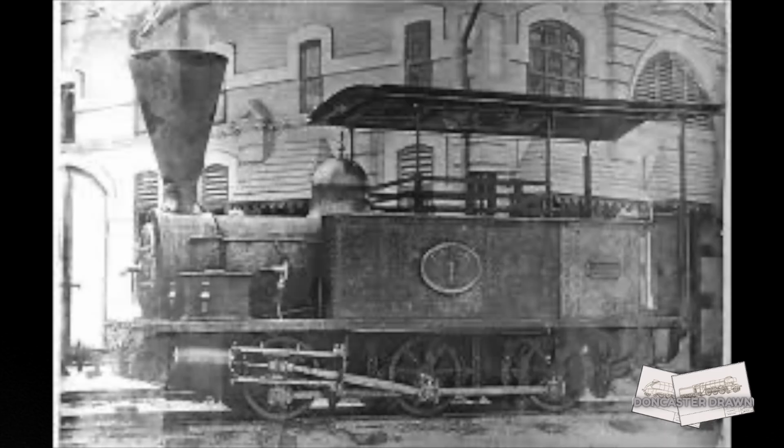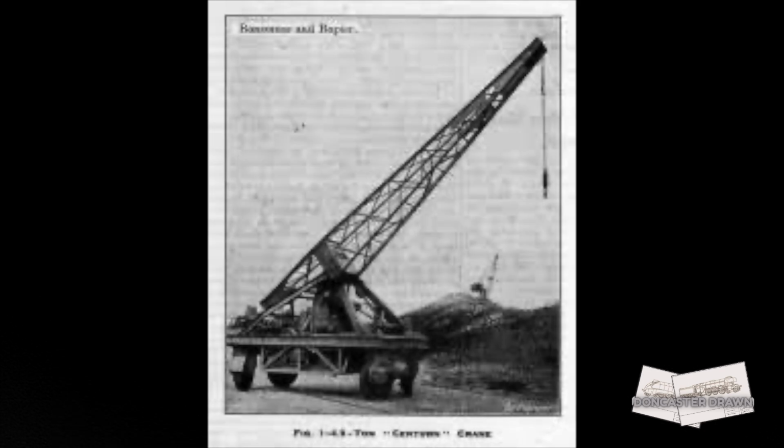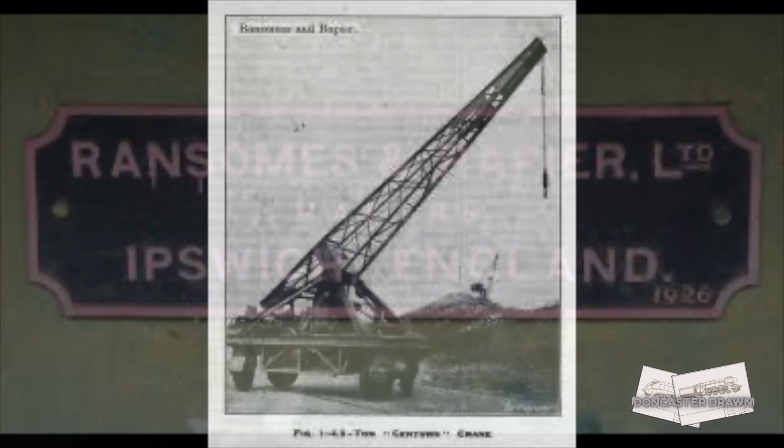Number 19 Perak was ordered for its namesake railway in Malaya. In addition to the engine, Ransomes agreed to supply the entire railway, not only the rails, which were exported, but turntables, wagons, a 10-ton crane, even the station fittings to help get the railway working. This undertaking overtook much of the foundry's production, but in 1881, the last vertical steam engine was made.